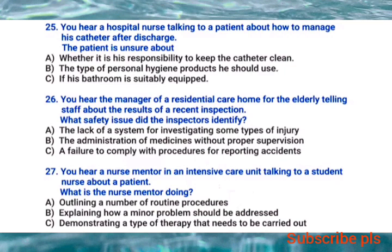Question 26. You hear the manager of a residential care home for the elderly telling staff about the results of a recent inspection. Now read the question.